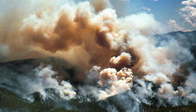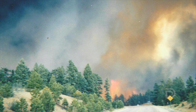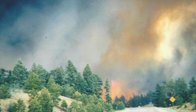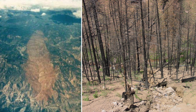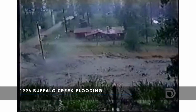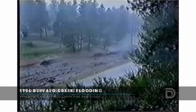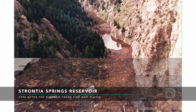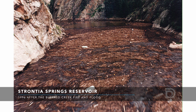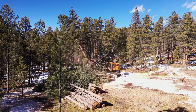After a high-intensity wildfire occurs, like we saw with the Hayman and the Buffalo Creek fires, the loss of vegetation and the scorched soils leave these hill slopes really susceptible to severe erosion. So any rainfall over the burn scar will mobilize all of that newly loose sediment and ash and debris. All that's carried downstream and deposited in our drinking water reservoirs. That can cause all sorts of problems for our operations and certainly degrades our water quality.